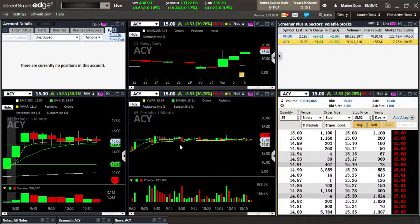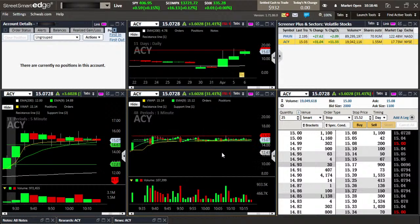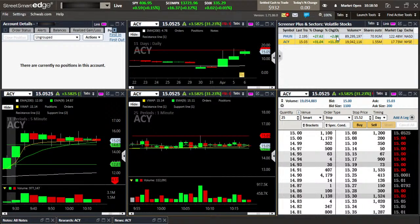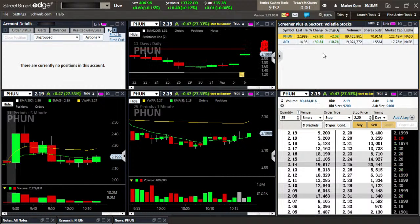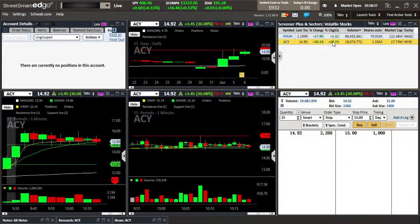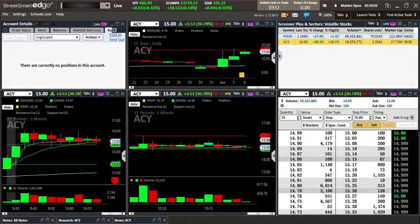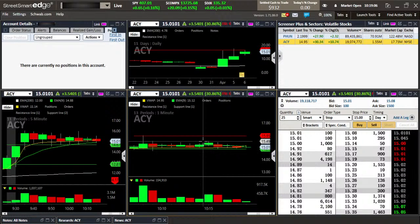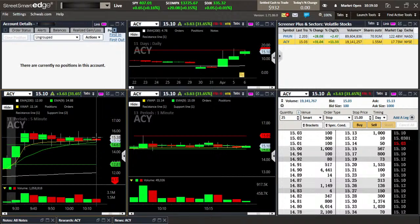It's tested this level multiple times. It's got a very tight range here. P Fund. Okay. Top of this is the 51.